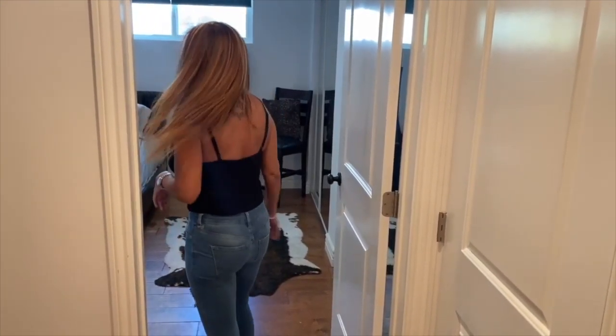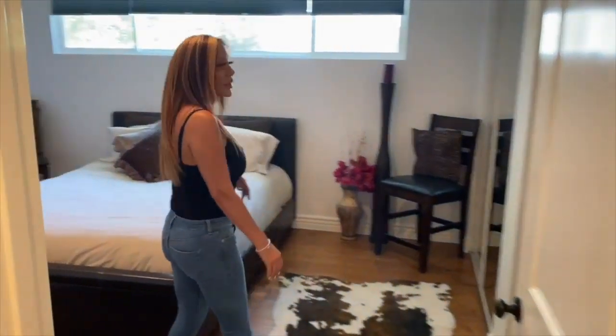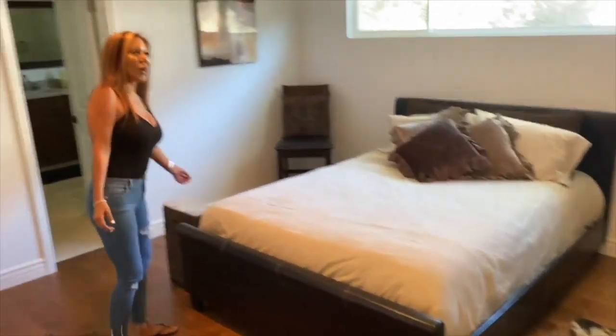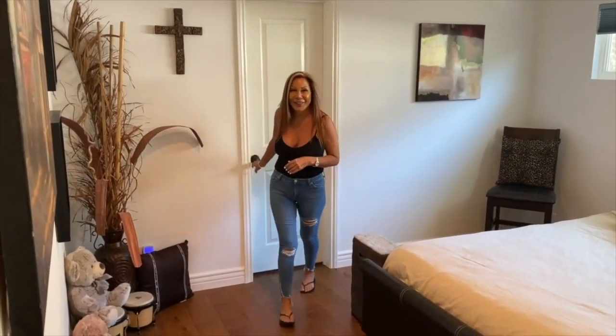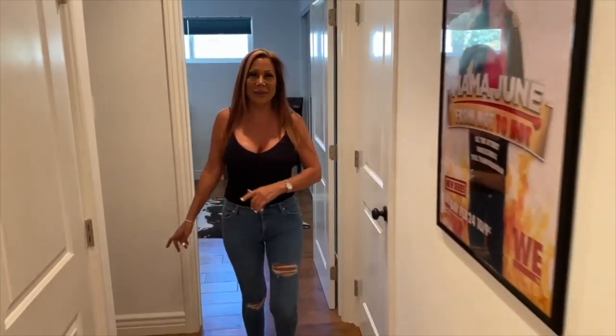I just had recently Jessica and Anna at my house getting makeovers. And this is the room they stayed in. My guest room. Also, Sebastian, one of our artists, came here and recorded. I'm not going to show you this bathroom because it's messy. But there's a big bathroom in there, too. And then we have another room here, but that's one of my roommates', so we're not going to bug him.